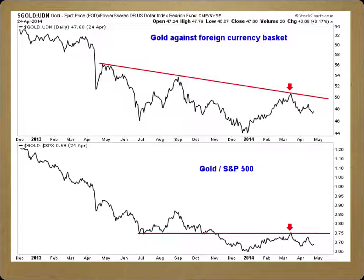And you can see on top, looking at gold against foreign currencies, it hasn't really been doing much in the last couple months. It had a strong rise, or I should say it peaked in March, and it's come back. I don't know what's going to happen. Maybe it holds here and breaks the line in a couple months. Maybe it moves lower and tests that low at 44. I don't know. I don't think it's going to happen in the next month or so. I just think we have to be patient.